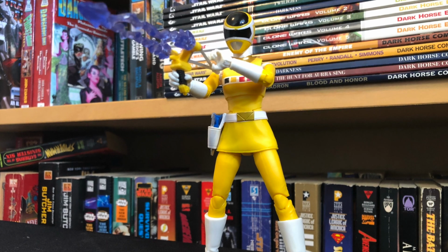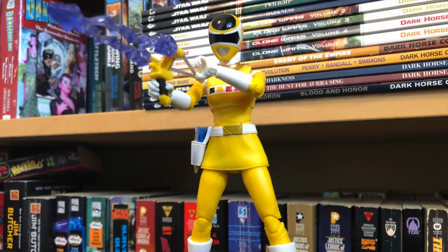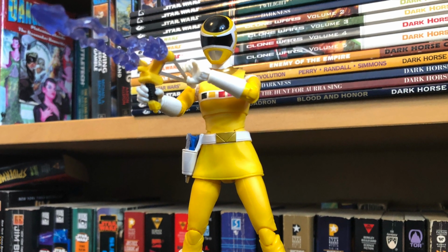This action figure is dope. That little skirt she has on is super cool. She's got great posability, and she just looks cool.